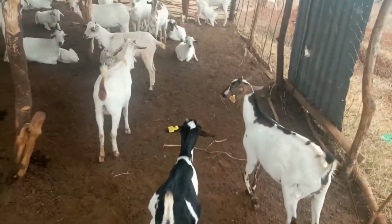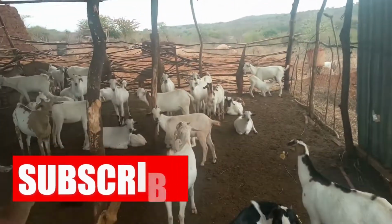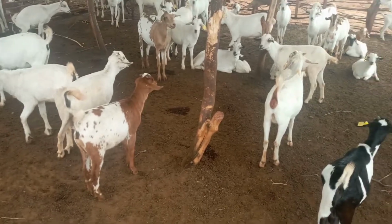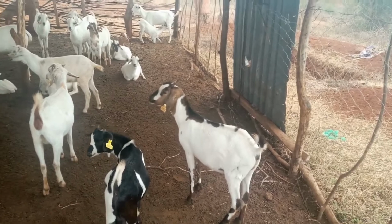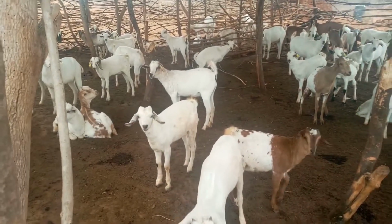At the sleeping area, where you have the shades. Yet they have not gone to heat.